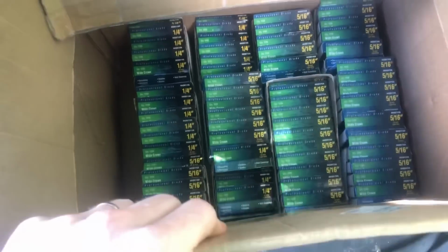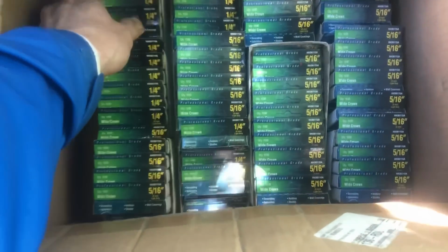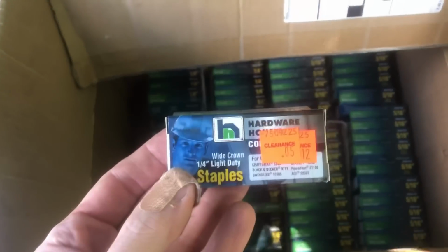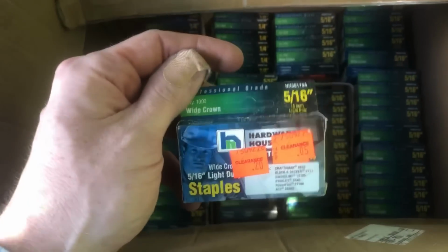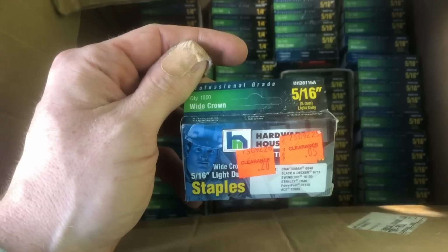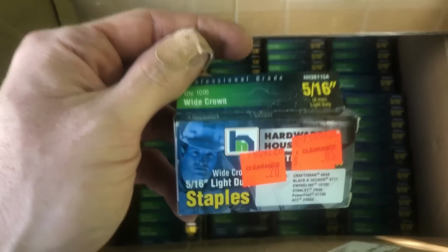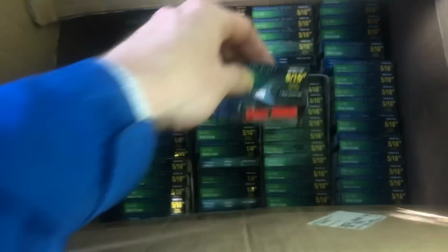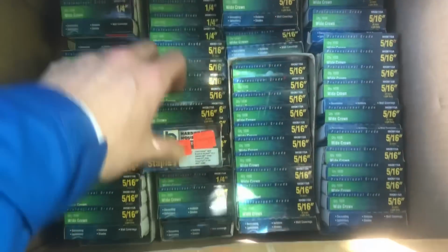So you've got to keep your eyes peeled for things that people miss, and sometimes it's items that look boring, but just look up what one pack of 1/4, or you could do the 5/16 wide crown staples go for. Some of them go for as high as $10 per pack. So I got all of these, and these are double layered. Like down here, there's another layer underneath. So there's tons of these.